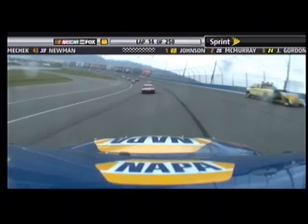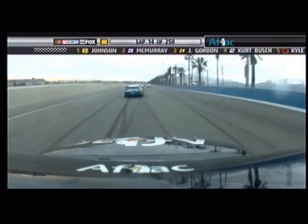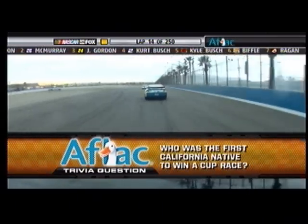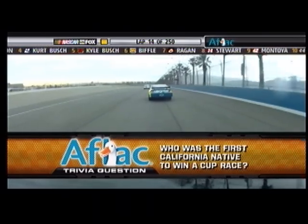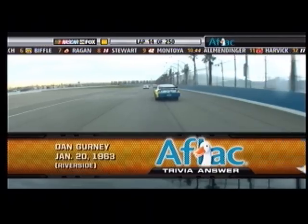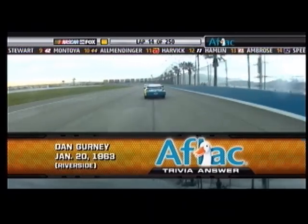The ceiling rising. The rain has stopped. We're about ready to get back to racing, so let's deal with our Aflac trivia question, which of course has a little disclaimer and a qualifier. First California native to win a Cup race. Aflac says the great Dan Gurney, Motor Trend 500, January 1963, Riverside, California.